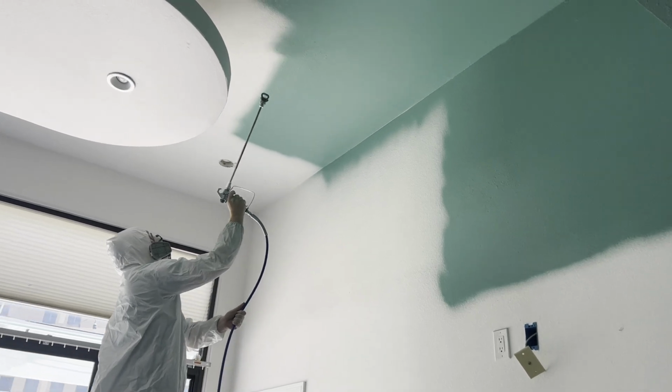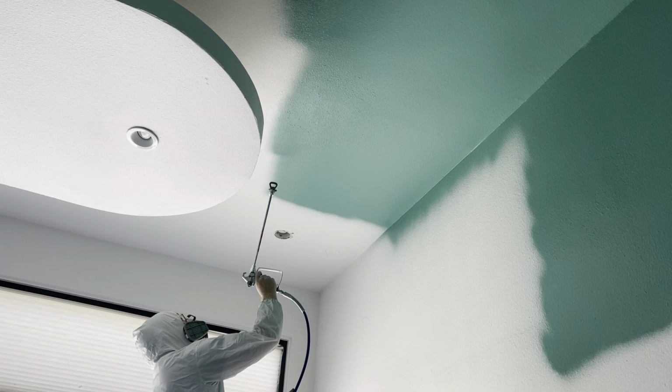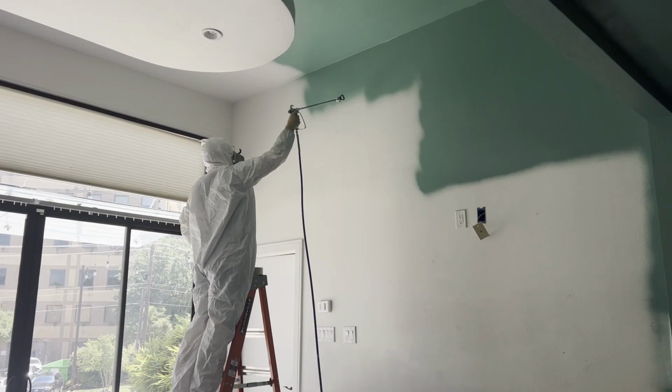It was crazy to see how fast the paint gun put a coat on the walls, so much faster than the roller and brush that we've been using.